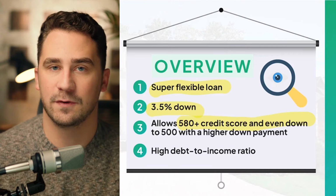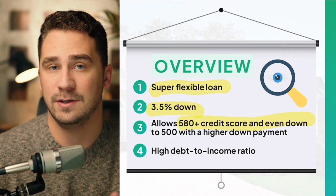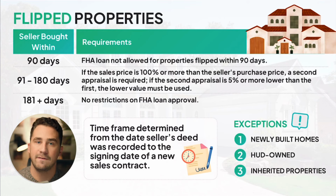FHA is a great option for a lot of people, but it can be a little bit picky on what it wants and how you can qualify. So I'm going to show you 11 FHA deal killers. First, FHA is extremely cautious about flipped properties. So this means that the seller bought the home and then flipped it quickly. So just it being flipped isn't a problem. What they want to take a look at is the time frame of how long ago it was flipped.